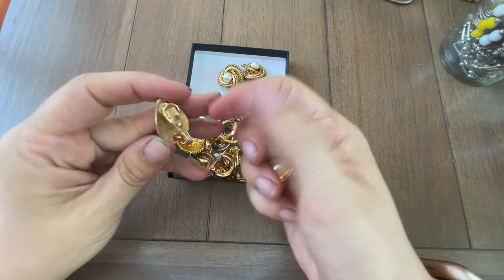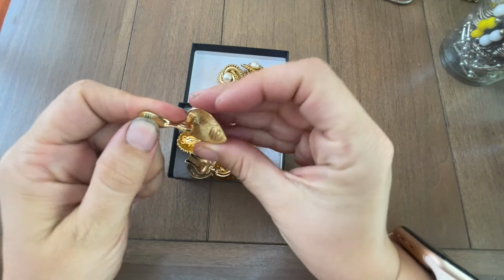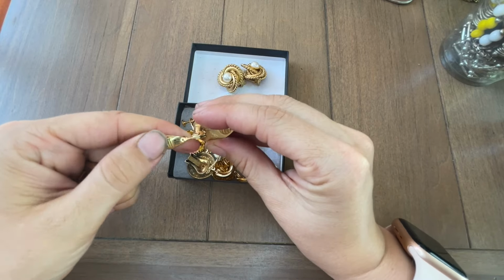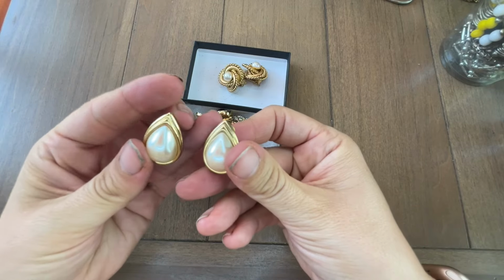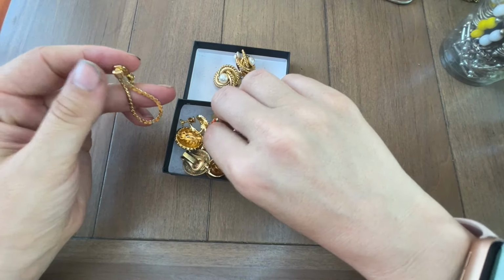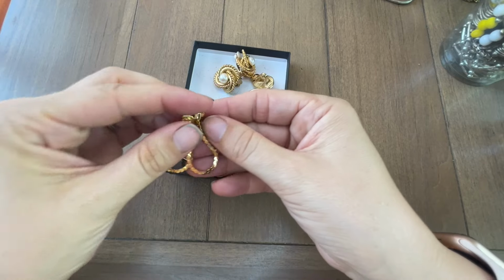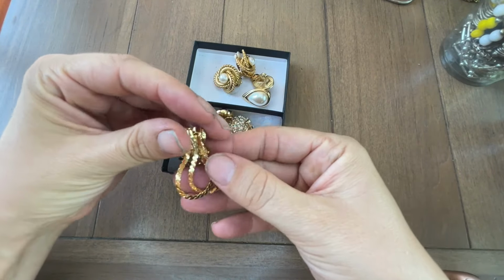Again, faux pearl, right up my alley, but I haven't been selling a ton of the gold. But most of the ones I've listed were pierced, so I think these might be better. I do have a lot of gold tone and faux pearl stuff listed, but the earrings are all pierced. So here's another pair of Monet clip-ons. So I'll probably list the Monet ones together.